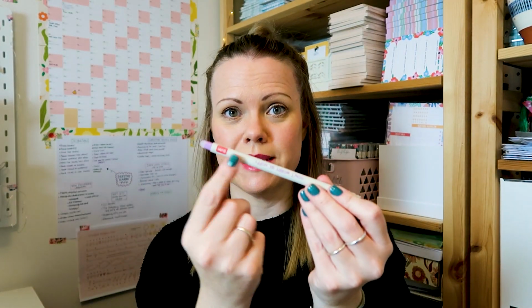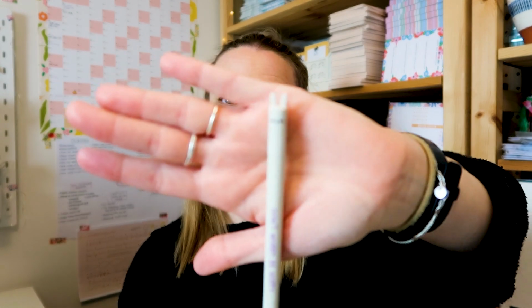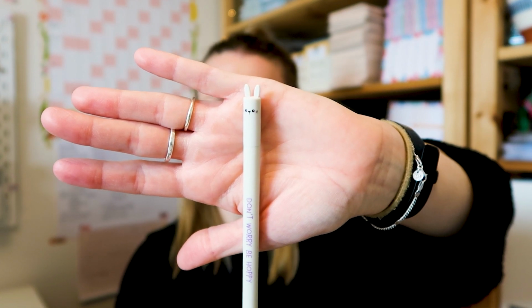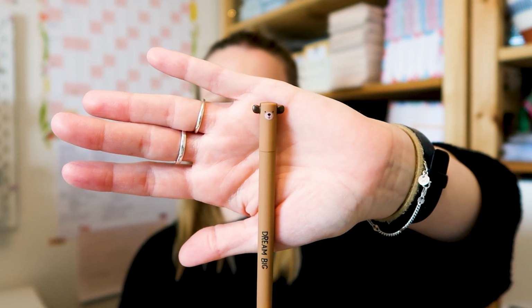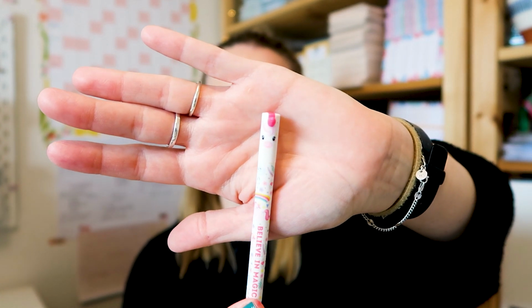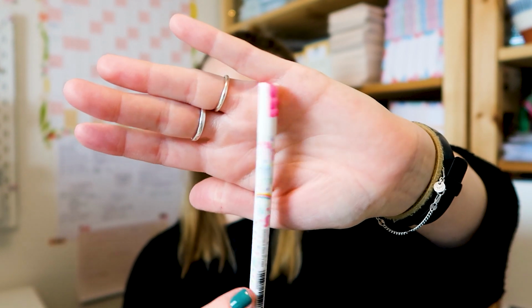All of them have a little saying down the side. I've got the bunny one which says "Don't worry, be hoppy." He is so cute and he is purple ink. I've got the cat which is black ink and it says "Be curious." I've got this little bear which says "Dream big." Here is blue ink. I've got this little unicorn pal that is pink ink and it says "Believe in magic." I believe. Yes, believe in magic.